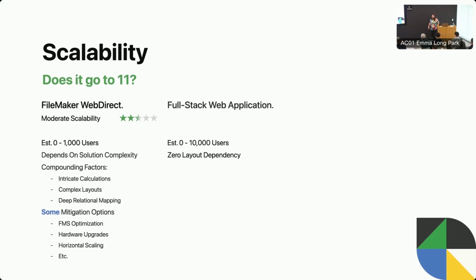In WebDirect, how scalable things are is pretty directly linked to how complex layouts are. That doesn't exist in full stack, right? We don't care about layouts. We grab a whole bunch of data from FileMaker, we show it in a web app, and then we can save information back to FileMaker. We are 100% decoupled, front end from back end. It doesn't exist in WebDirect, right?